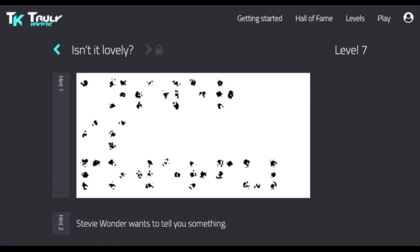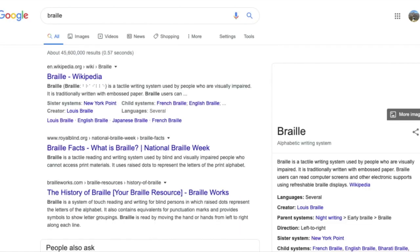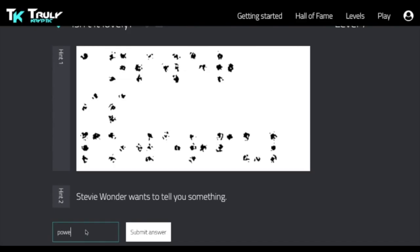This puzzle requires you to know who Stevie Wonder is. I would be under the assumption that most people doing a puzzle like this would know who Stevie Wonder is, but just in case you don't, he is a musician and he is blind. This last fact is integral to this puzzle. Once that is figured out, you can probably guess that what is presented in front of you is Braille. So, going to Google and finding a Braille alphabet you are able to solve exactly what it says. Answer is powerful.